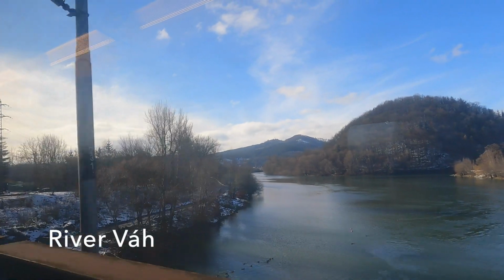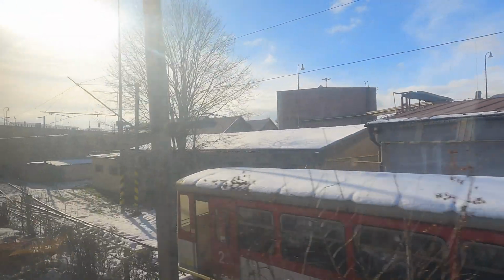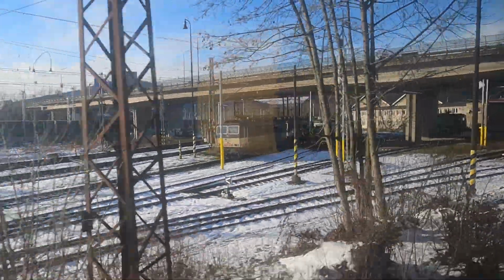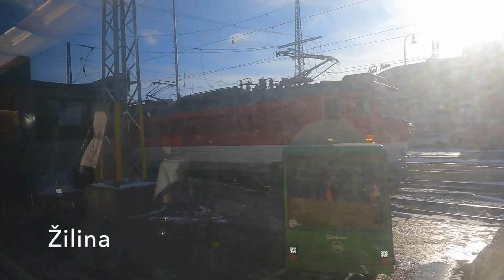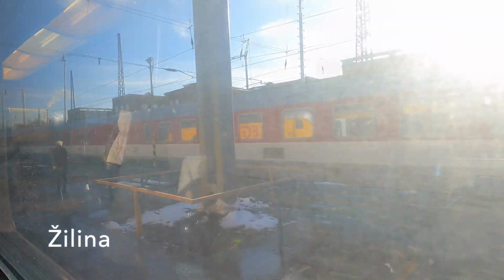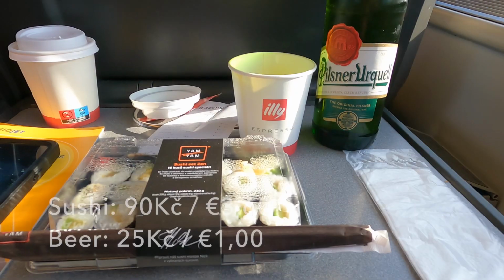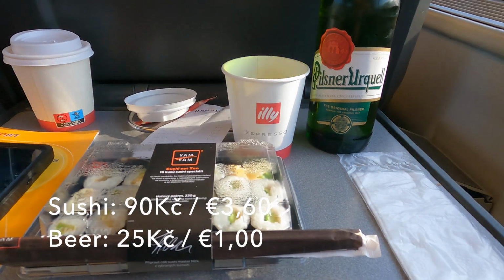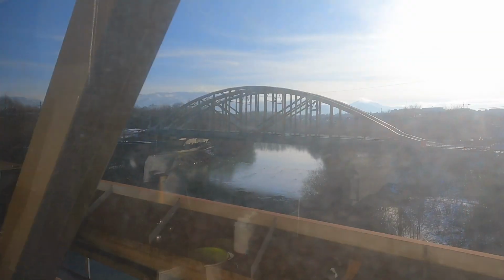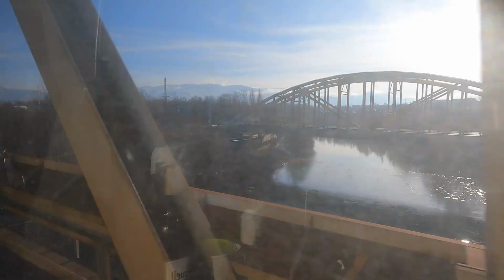And we cross the River Var into Žilina past their railway depot. And my lunch has arrived. I went for the sushi, washed down with a large bottle of Pilsner, oh, and another free coffee. All very competitively priced. And we're going to be following the Var and its tributaries for a good while now.